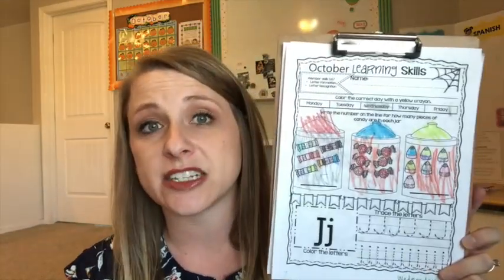But she does her morning work while her brother does his. And then she has computer work that she does. So her computer work includes readingeggs.com. I have a free 30-day thing for that, so I thought I would give it a try.